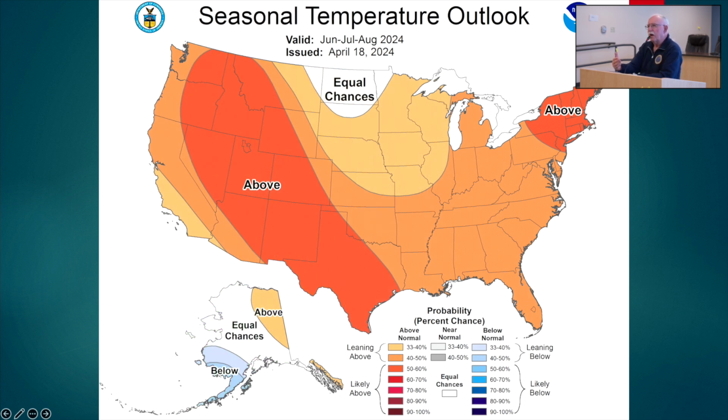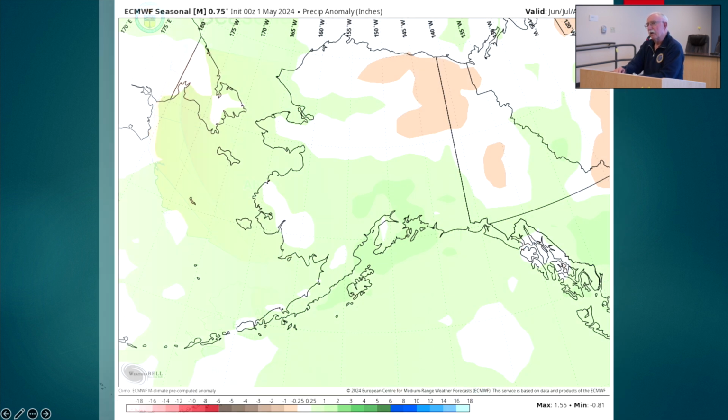Temperatures, just about normal, at least in the Prince William Sound area. What's really interesting is the above normal temperatures in the western part of the U.S. Actually, if you looked at the precipitation, it was very, very significant back on the East Coast. This happens to come from the European model, and these are, again, seasonal type forecasts for June, July, and August.